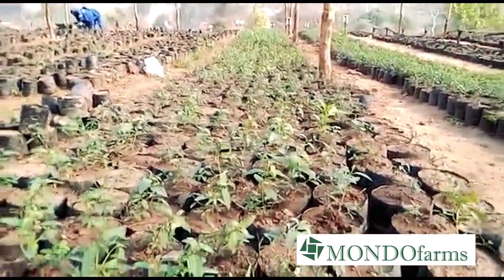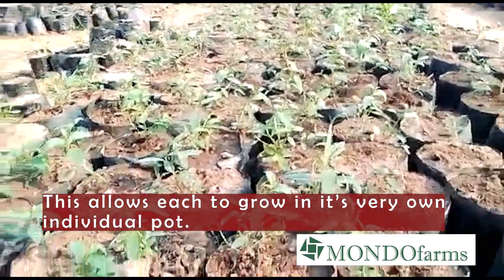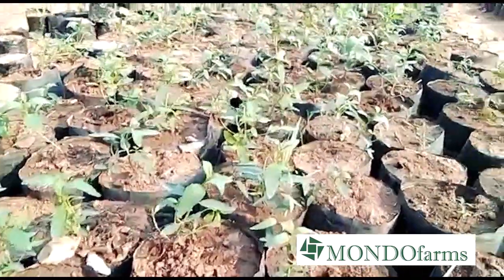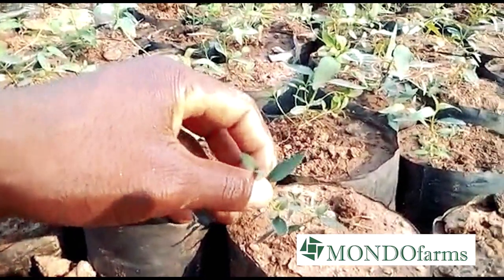This is the eucalyptus. We are transplanting only eucalyptus, and in one pot we are leaving one tree only.